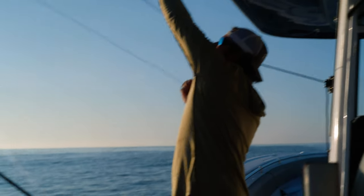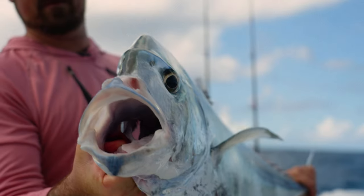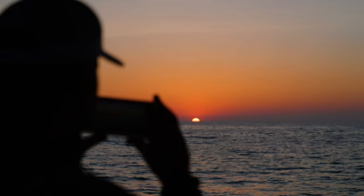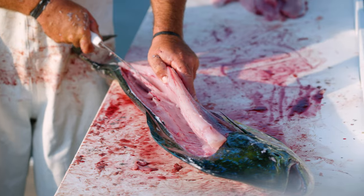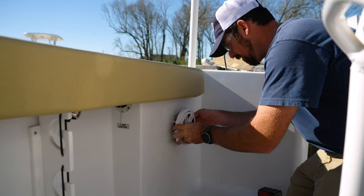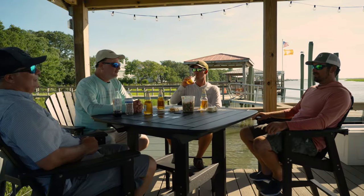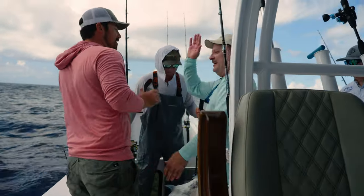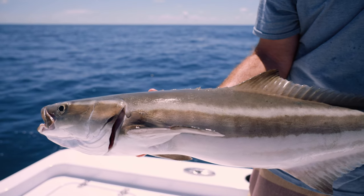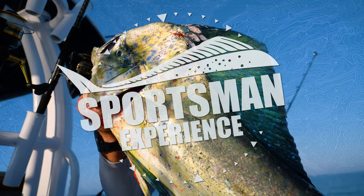Fishing is a lifelong passion. The pursuit of new species and lifelong memories is why we are up before dawn and coming home salty in the evening. My name's Jim Isaac, lifelong fisherman, boat builder, and student of the water. Join us as we bring along family and friends to pursue new waters, learn new methods, and enjoy our time together outdoors. Welcome to the Sportsman Experience.